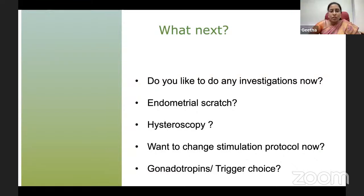Okay, so any choice, like recombinant or HMG? I still prefer recombinant FSH for the majority of my cycles, but all the evidence suggests that HMG and recombinant FSH are more or less equivalent. I feel it's a personal preference, and there is more batch-to-batch consistency with recombinant FSH, so I prefer that. Okay, so trigger-wise, anything specific?